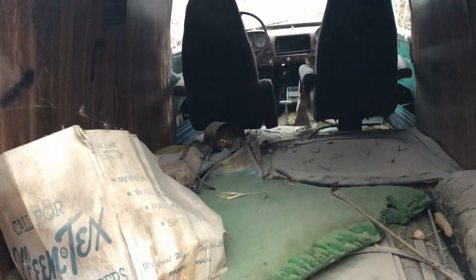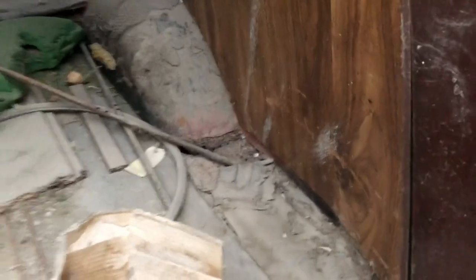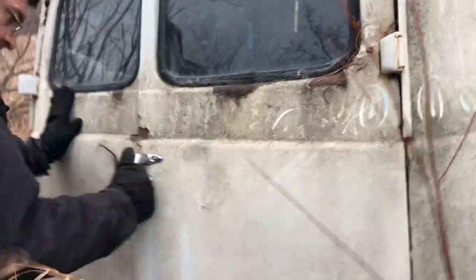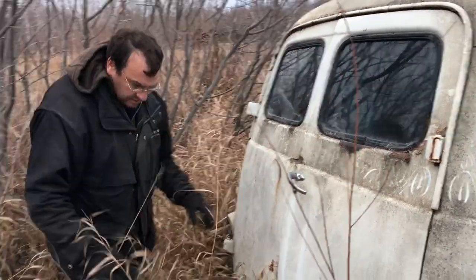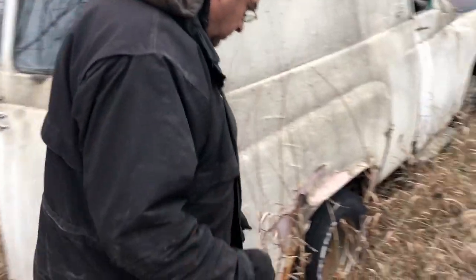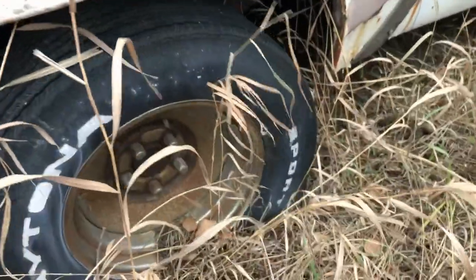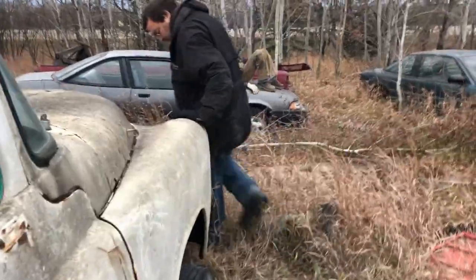Wood grain all the way around. So someone was making this into a party van or something. It has a nice sponge carpet, green shag carpet in there. But the floor doesn't look too bad. There's a little bit of a rust hole by the wheel wells. Other than that, outside's the same. Got a funky fiberglass wheel well opening. Old chrome rims. Yeah, I'm not sure what model this is. It's weird looking.